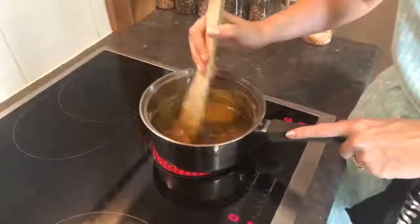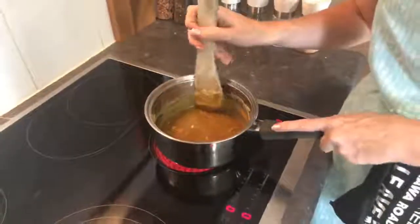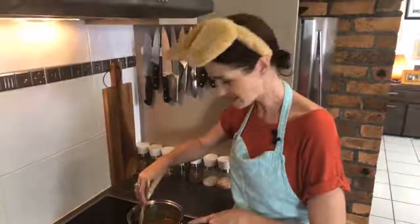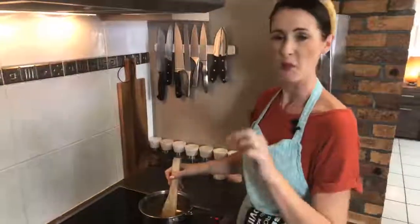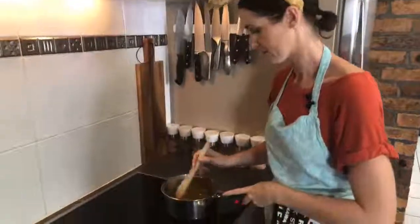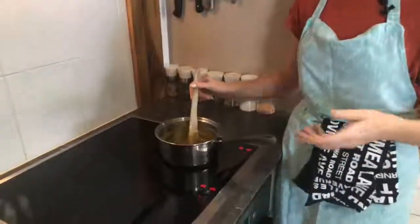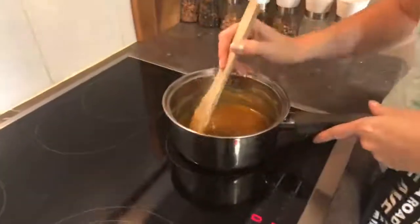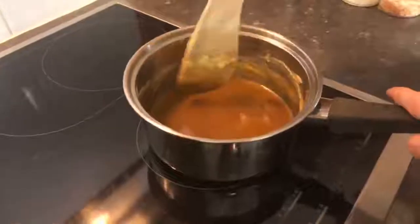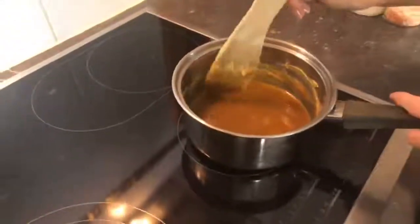And Robin doubles the icing when she makes ginger slice. Oh, me too. You've got to have double icing. Double icing on the ginger slice. We want ginger slice. Give me some ginger slice.